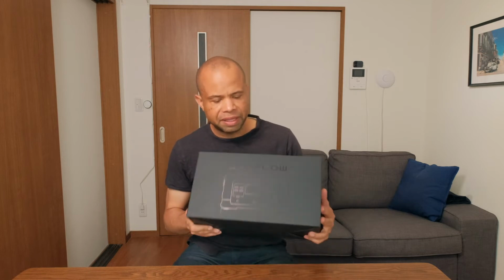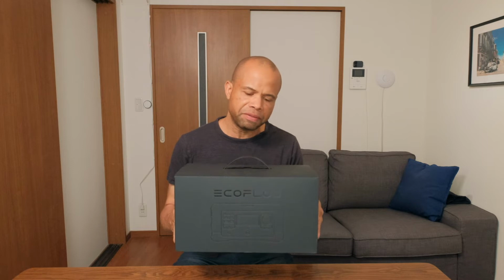So I've already unboxed it, but because I'm bringing it to you today, I'm going to unbox it so that you can see it. So you can see here we've got this nice black box with EcoFlow embossed on the front of it.